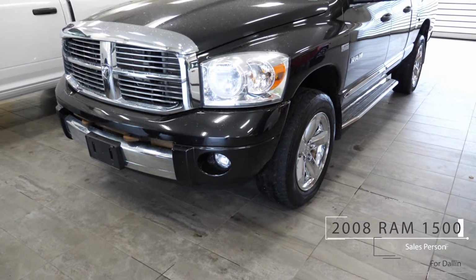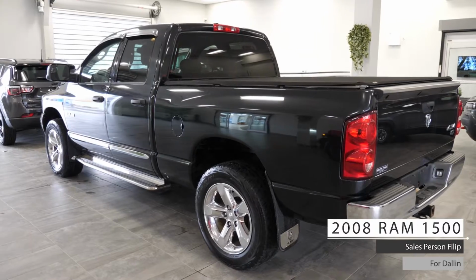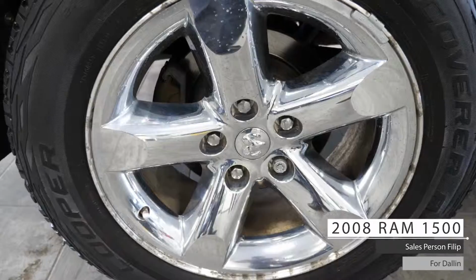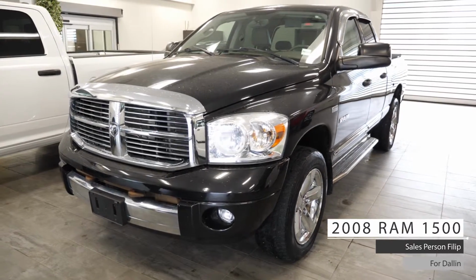This 2008 Ram 1500 Laramie comes equipped with a 5.7 liter V8 Hemi engine, 5-speed automatic transmission, bifunctional halogen projector headlights, fog lights, heated side view mirrors, 4-wheel drive aluminum wheels, and a black metallic exterior.